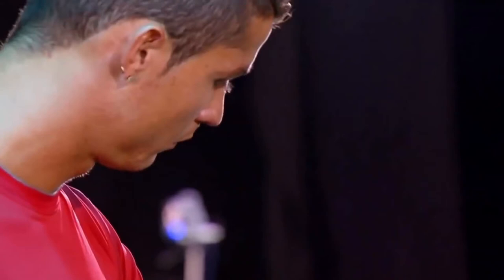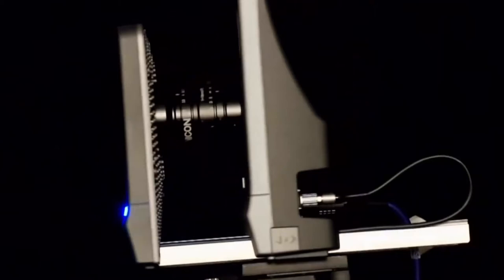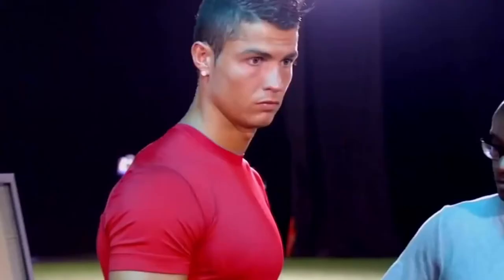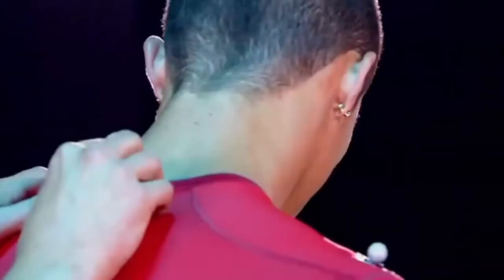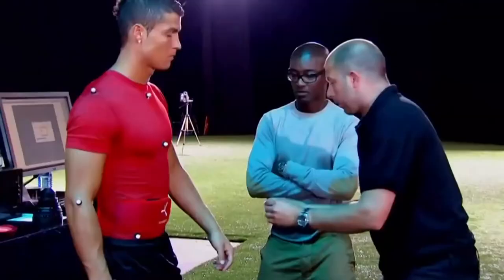Okay, we're gonna go for a full body marker set here. Essentially what we're looking for is we've got 10 infrared cameras that are gonna sample 300 times a second. And hopefully what we get then is a three-dimensional reconstruction of exactly what happens during your kick. This process is called 3D motion capture. It's what video game animators use, but this is the first time it's been used to analyze Ronaldo's free kick.